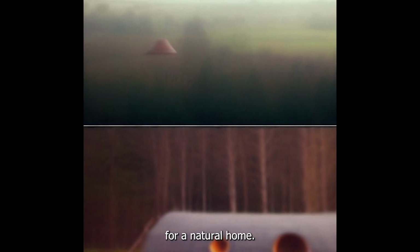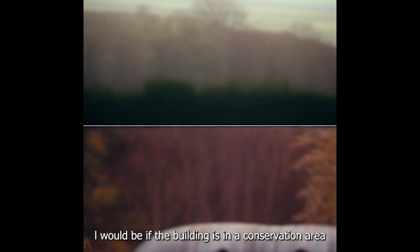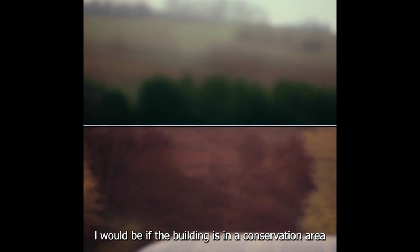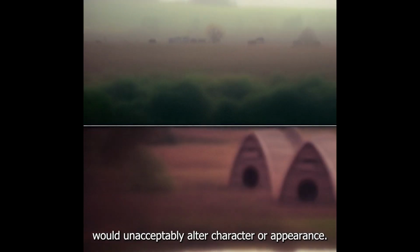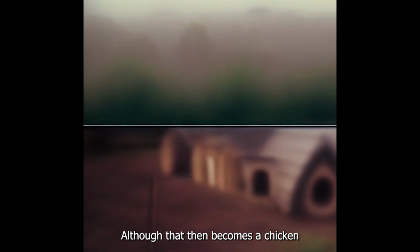For a natural home, the only real time a building would be exempt from Part L would be if the building is in a conservation area where compliance with energy efficiency requirements would unacceptably alter character or appearance. Although that then becomes a chicken or the egg situation, as you wouldn't actually be able to get planning permission to build in a conservation area.